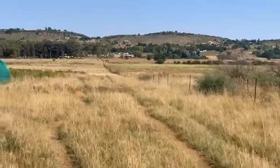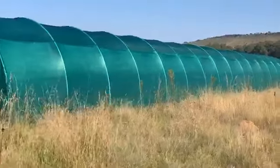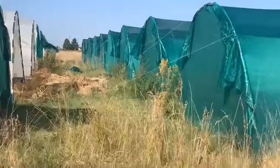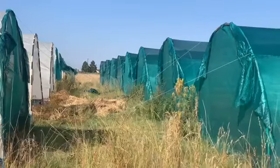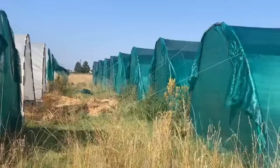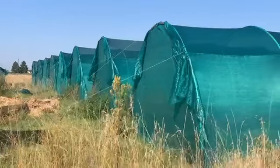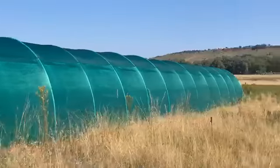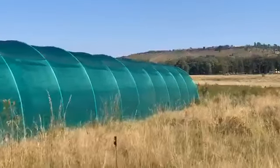So what we've done is we've built these tunnels specifically for carrot production. If you have a look over here, we've got a series of tunnels. There are 8 green tunnels over here. Of those 8, one of them we use for our super hot chili production, and the balance are used for carrot seed production. And the way we do it is quite cool, and I'll show you what we do now.